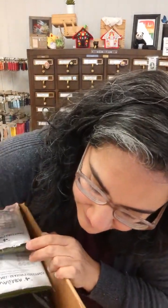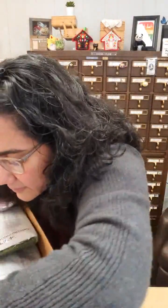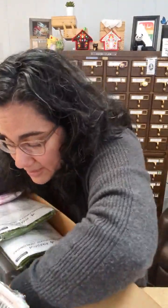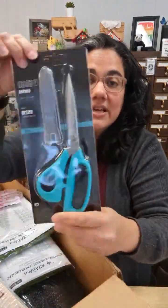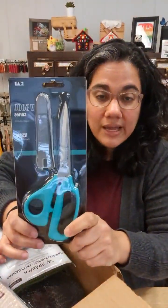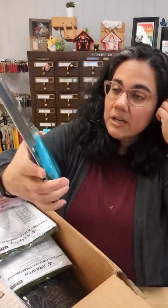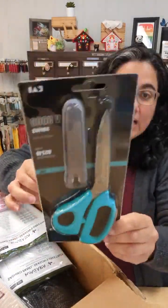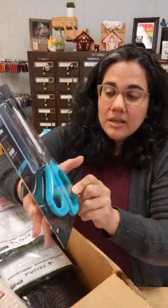What else is in here? This is a huge box. There's all sorts of treasures down here. Oh, I was talking about Kai scissors. If you're looking for a tailor scissor or a large shear for cutting larger pieces of fabric, Kai does make a larger shear with this nice teal handle.